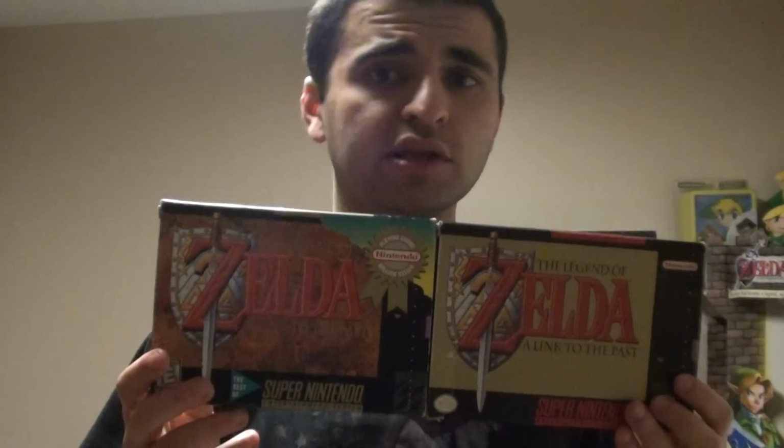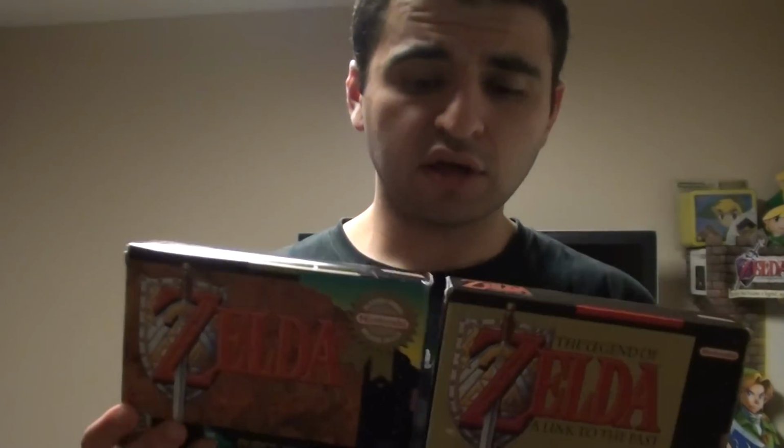But even new in their box, complete with everything, not sealed, but new with everything, you'll get them cheaper now than you did 20 years ago. So prices haven't gone up too much for these. So if you're a collector, definitely pick them up.